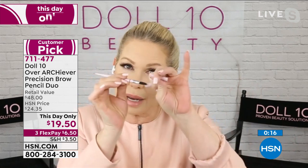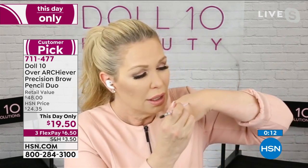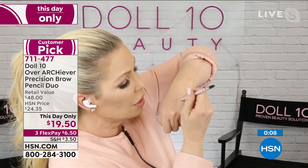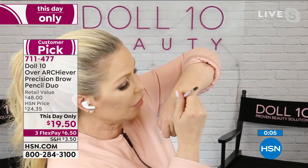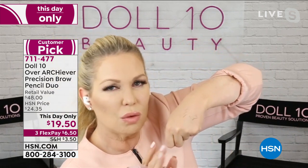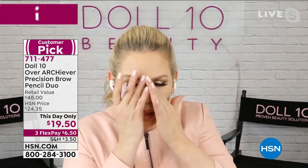You take this little pencil, and it's got the brush with the cap on it, so it'll never get that icky goop. It's so thin that you can't get it wrong. It makes little strokes. Look how it makes these little hairs. You literally cannot go wrong. You'll never look crazy, but you will always look polished. It will give you that structure. It will give you that synchronicity, and that's what you want in a brow product.